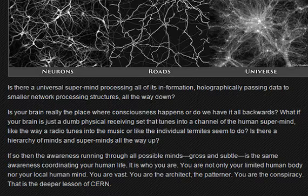Okay, you are the architect, the patterner. You are the conspiracy. That is the deeper lesson of CERN. Okay, you are the architect. You are vast. And it seems that really you are vast. That we all are vast and connected with one another. Okay, that is actually the point here, and the main focus of Scott Onstott's findings.